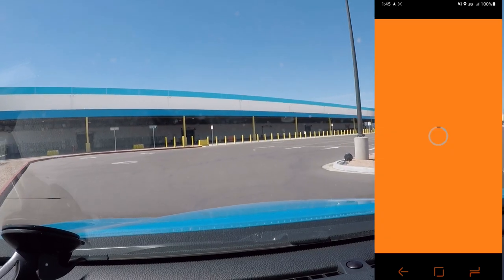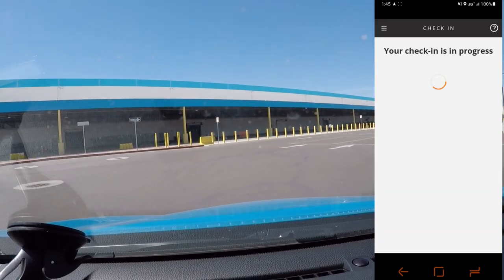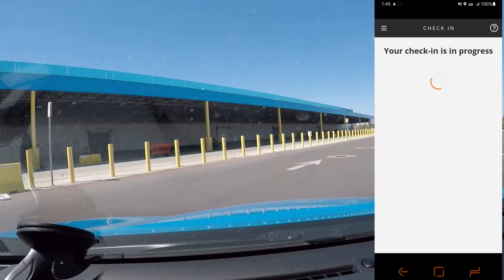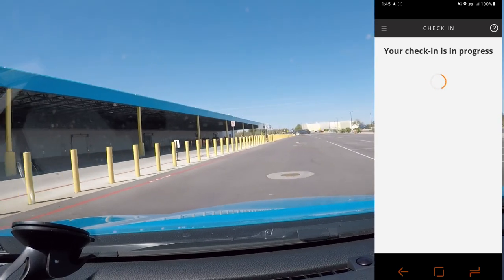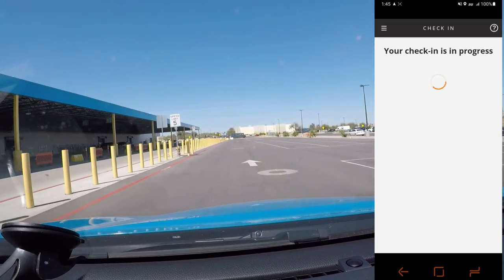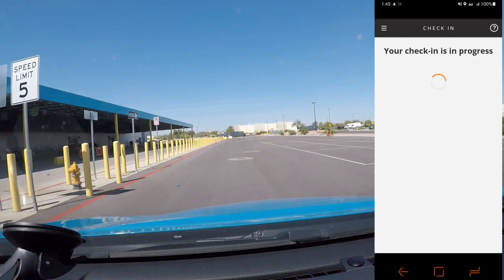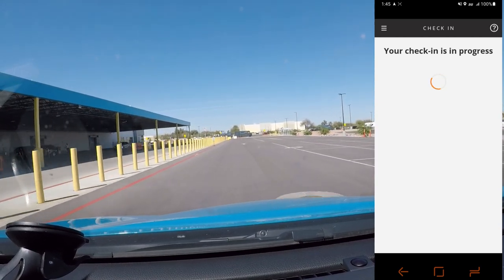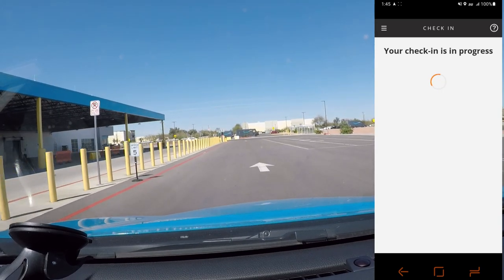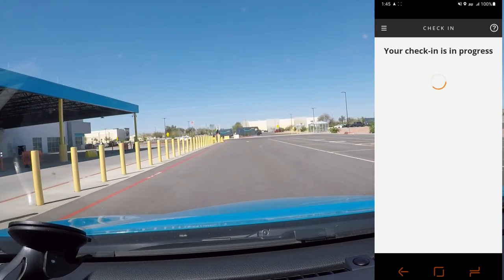Okay, I've arrived. I'm a little nervous. Oh gosh, okay, I'm gonna go in this inside lane. I think we have to put our hazards on. So I'm putting my hazards on, acting like I know what to do, because I really don't know what to do. Speed limit is 5 miles per hour. I'm going way too fast. Let me slow down. Your check-in is in progress.